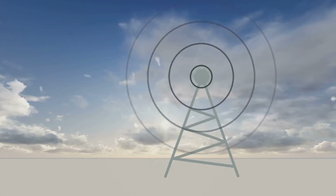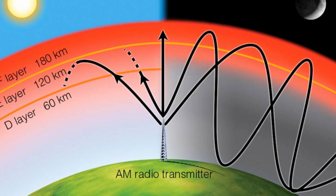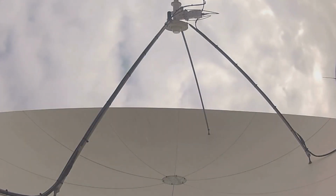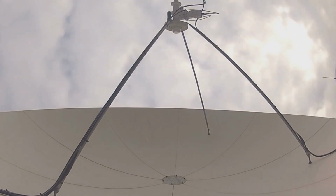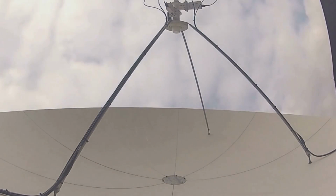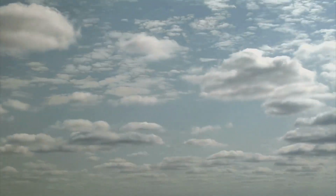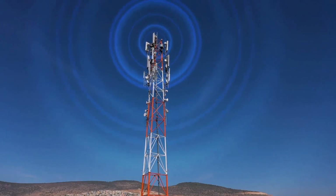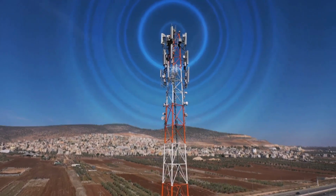This absorption is why AM radio stations often switch to lower power or different frequencies during the day to maintain coverage. Higher in the ionosphere, the E and F layers also become more ionized and denser during the day. This increased ionization allows them to reflect higher frequency radio waves, enabling long-distance communication on shortwave bands. The daytime ionosphere, energized by the sun, is a dynamic and constantly changing environment. Understanding these variations is essential for predicting radio wave propagation and ensuring reliable communication.